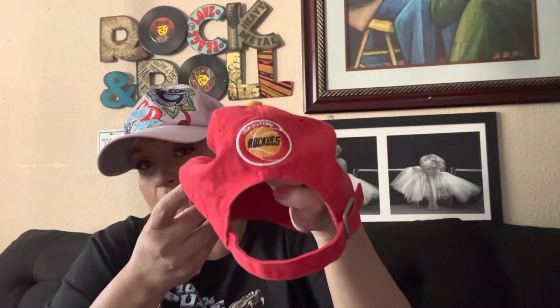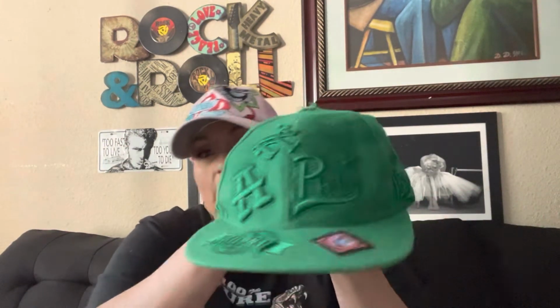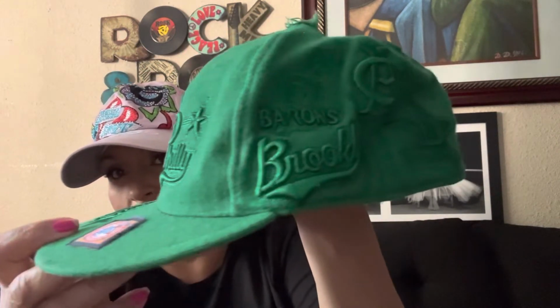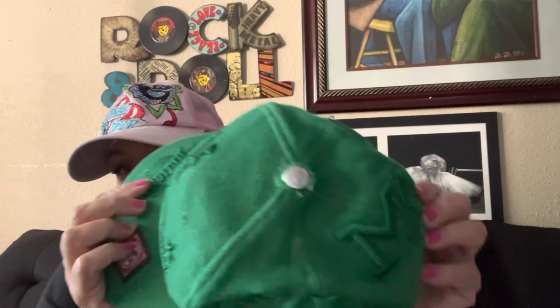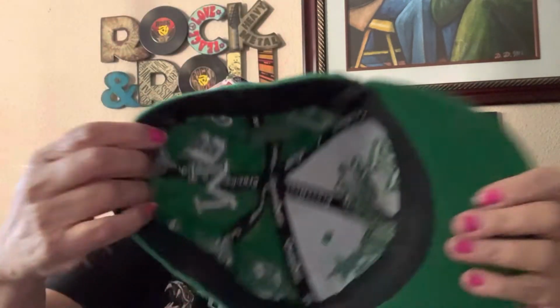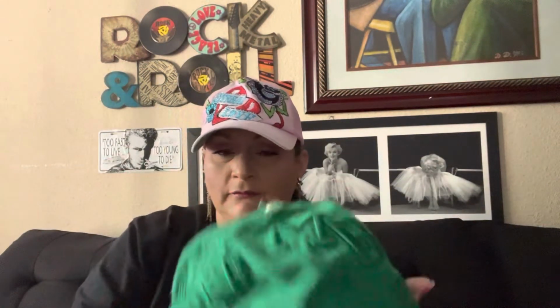Houston Rockets. My old school colors, red and yellow. This one is also pretty cool. I really like this hat. Look at the logos, it's embroidered. You see it all over. Solid green, a pretty green. Look at all the embroidery. Does have some minor stitching tear right here, but still it's a pretty cool hat. There's the tag on that. Fitted, really cool.